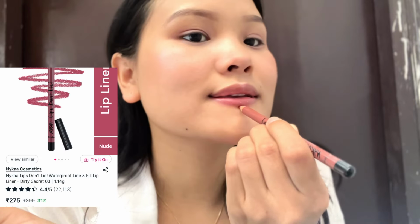I am done with my face. Now let's apply lip liner. I am using Nika lip liner waterproof. And now for the last, I'll put this lipstick and it'll be done.